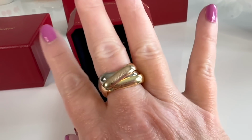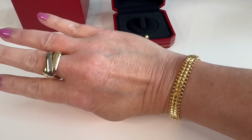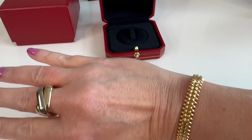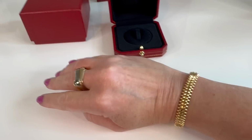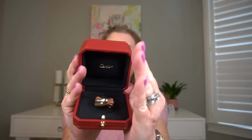No, it does not say. So I'll look back through my text messages with her, and I will let you know what the size is. So hang on one second. Okay, so this one is a 57. So they're all over the place with their sizing, but you can see it is a super chunky ring.